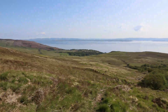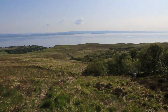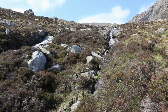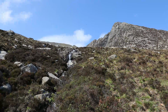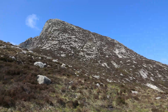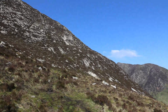Looking back where I've come up the side of that burn, you can see Bute over there, and the wee Cumbrae. A wee bit of Millport I think as well. Yet more little waterfalls. Soon be up in the corrie. And that's nice. Well, stop for a rest, this bit's a wee bit steeper. I can vaguely see the path going up over that shoulder, hopefully I'll have my breath back by then.